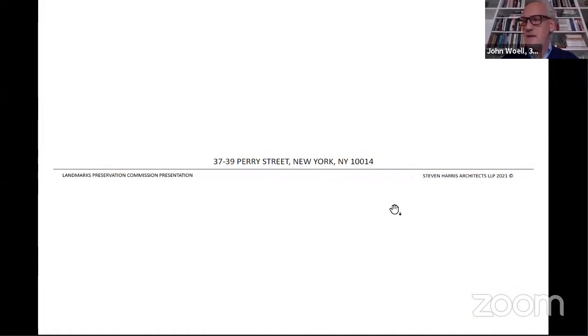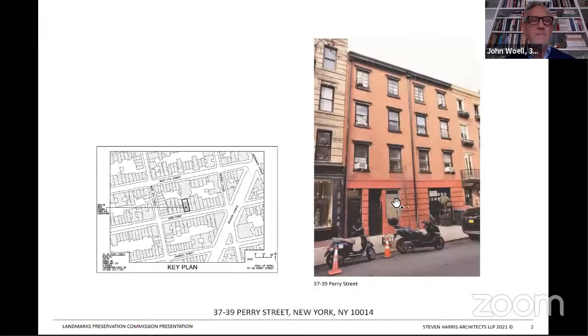37-39 Perry Street. As Corey mentioned, this is an amendment to a previously issued C of A. I believe that this was seen by the commissioners in July of 2019. Since that time, the property was sold to our clients who engaged us to take over the project, and being new clients and we being new architects, we propose to make a few changes. Next.